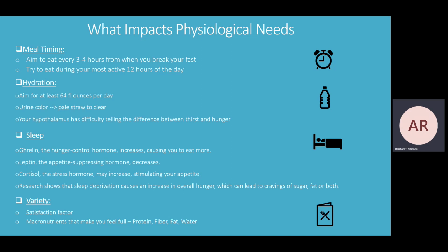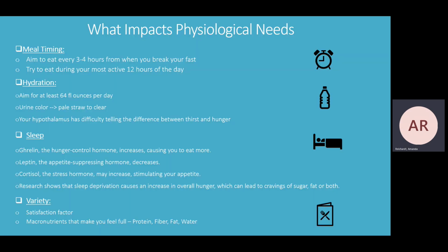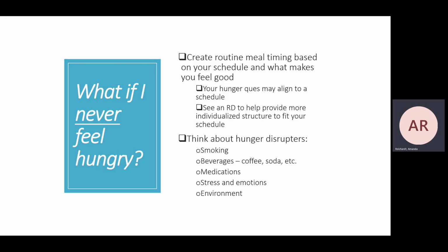The other point that I want to make relating to variety is macronutrients. What I was touching upon with the graph before, about having fiber, protein, and healthy fat together in a meal, that's variety in itself too, because protein, fiber, fat, and water add bulk to the stomach, right? They make you feel full, they take up space. Versus if we just had carbs by themselves, for example, that break down much more readily and quickly. So we have a couple of scenarios that we want to bring up eventually too.